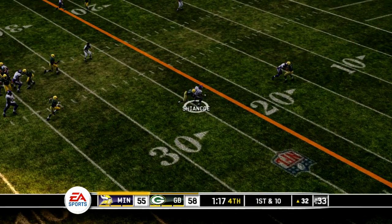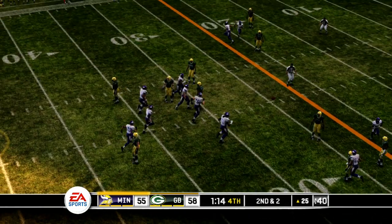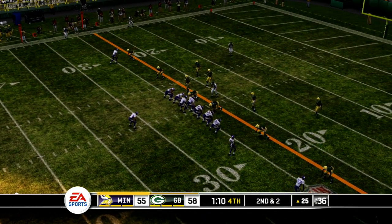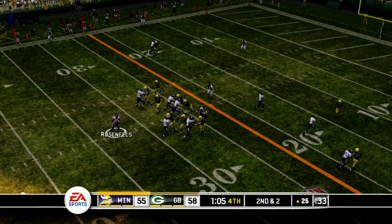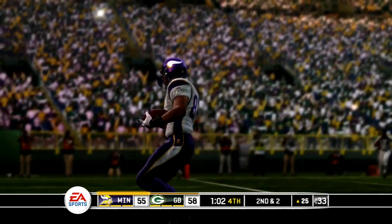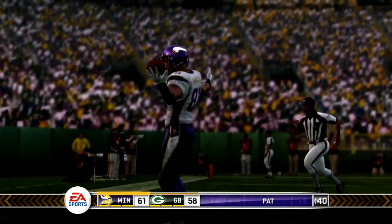Rolls right. And he caught it. Keaho makes the tackle. It looks like they're going to go no huddle. Let's do this thing. Gets the pass away. And it's a whole new ballgame. Rosenfels throws his 5th TD pass of the game.